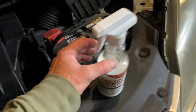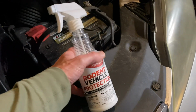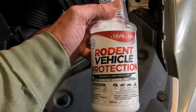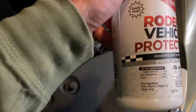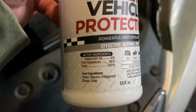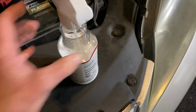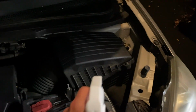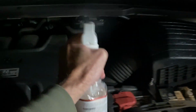The second thing that I saw online yesterday that a lot of people said was effective is this here, rodent vehicle protection. And this is peppermint oil. You see that right there, peppermint oil. It's like one of those essential oil mixture things. And with this, just kind of squirting it over top of different parts here.